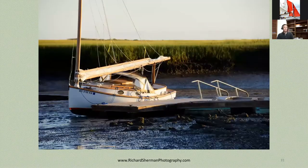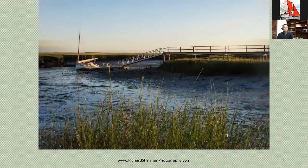So here's a classic boat portrait, cat boat at low tide in Cape Cod. Great light, very pleasing. It's about the boat. That's all it's about. Maybe a little bit low tide, but it's about the boat. Here we've added the foreground element to it where we create more visual interest, right? It tells us a little bit more. It gives us more to look at. It adds something to the image.